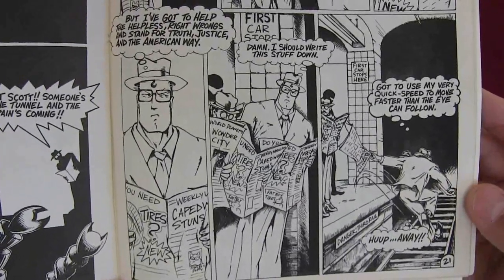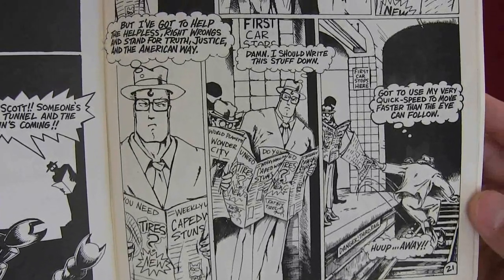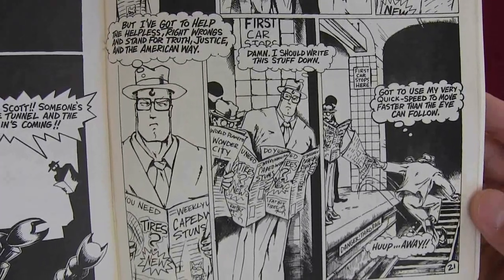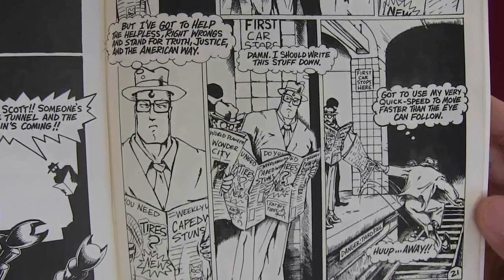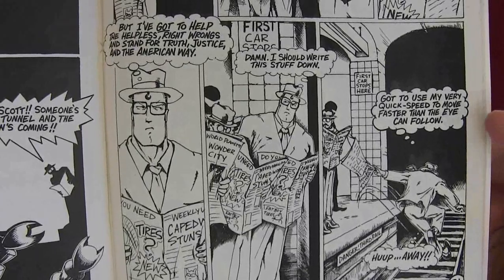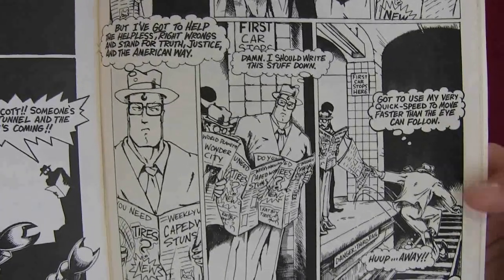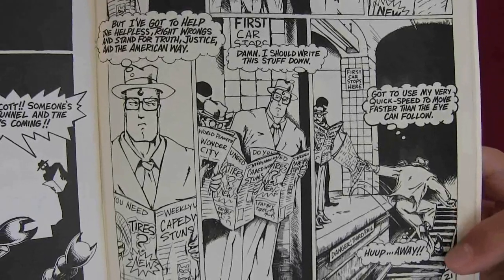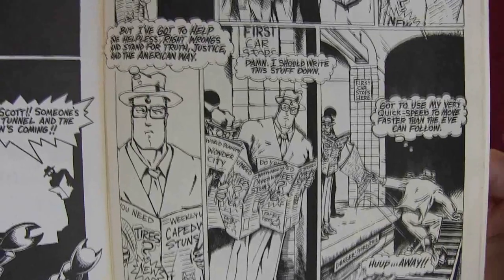But I've got to help the helpless. Right wrongs and stand for truth, justice, and the American way. Damn, I should write this stuff down. Got to use my very quick speed to move faster than the eye can follow. Whoop, away, he says.